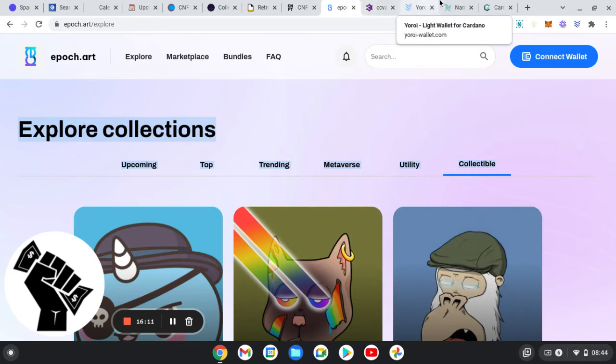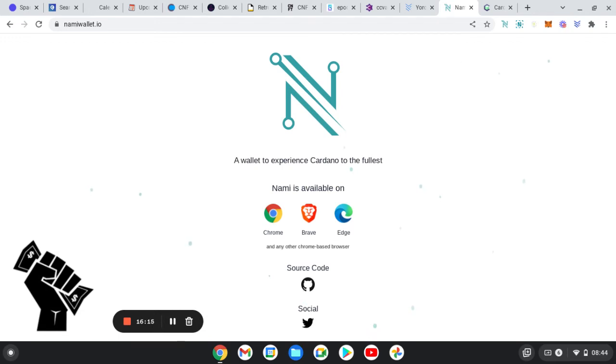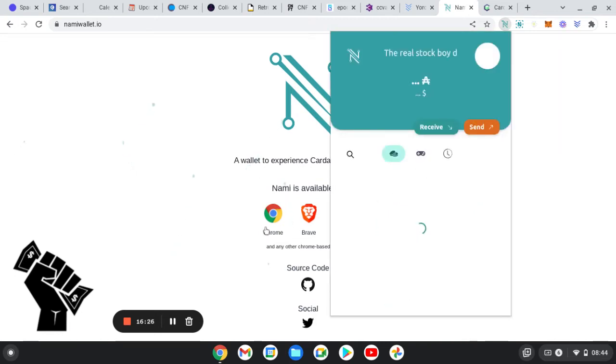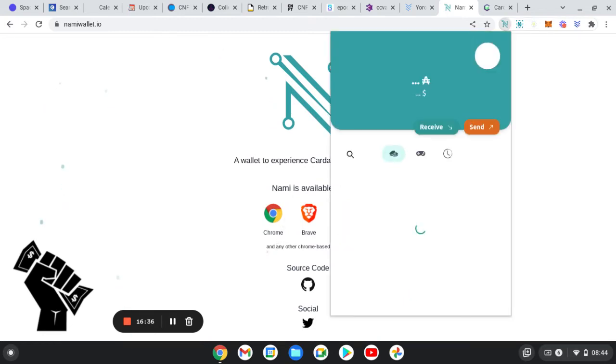Moving on to your wallets, I'm going to start with Nami. This to me is your best wallet. If you're used to using MetaMask, Nami is going to be one of your best bets. It's a very, very simple wallet. You just go to namiwallet.io and then you click whichever browser you're using, Chrome, Brave, or what's the other one, Edge. And then you just follow the instructions and download it. I'm not going to spoon feed you guys because I'm pretty sure most of you can read.